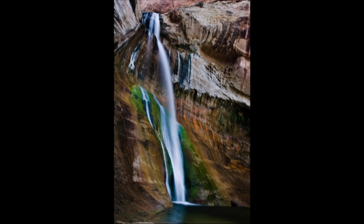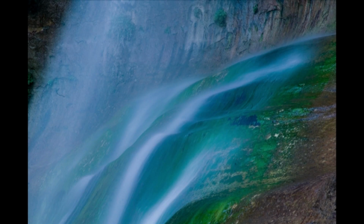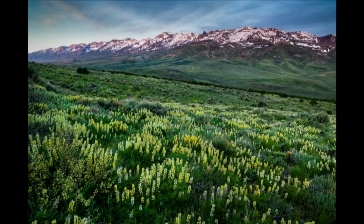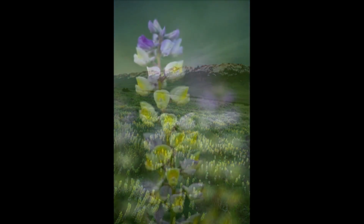So at Calf Creek Falls, I got some straight on, then I moved off to the side. And then I used a different lens, started first with the 24, and then with the 100mm, and then the 200mm, so I get a variety of shots from the same scene. Or back to our flowers, shooting both a horizontal and a vertical, and then photographing some flowers and getting up closer to them.